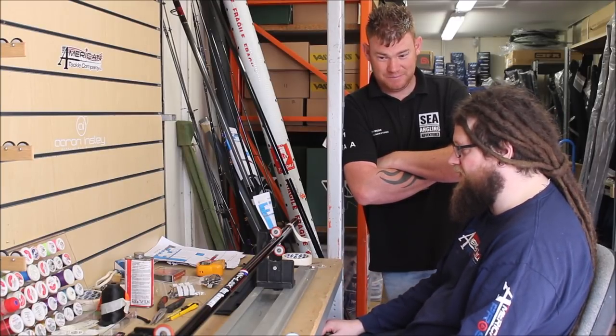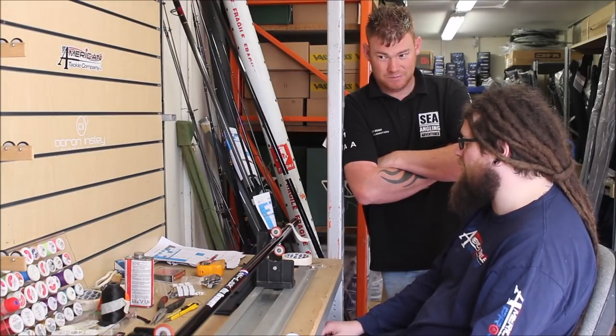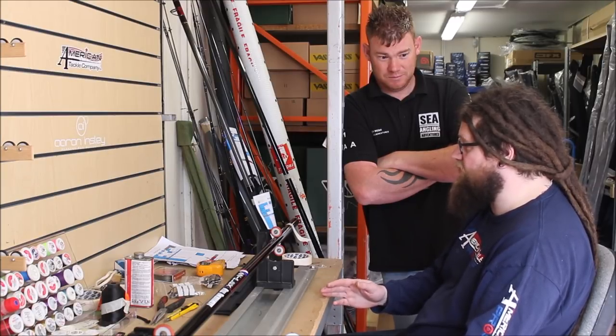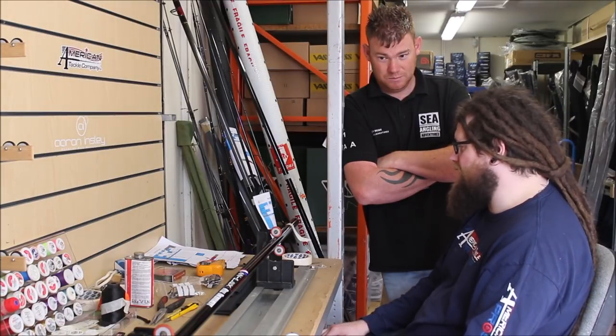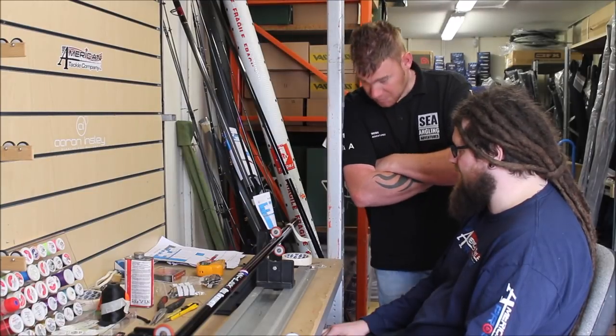Definitely. And there's a thing of being self-sufficient as well, you know? If you can repair a tip eye on the rocks, it's the difference between staying out on a good session and having some fish or going home. All for the sake of a tip eye that would cost a couple of quid to replace. So you could definitely benefit from learning a few little bits and bobs and maintaining your gear.